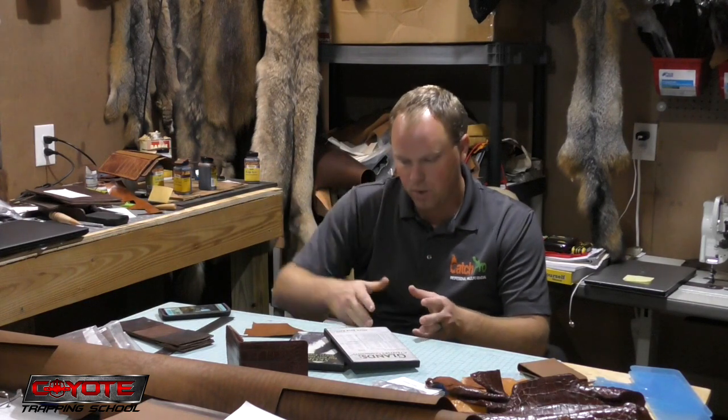I'm working on some of the leather stuff to try to get ready for the Georgia Trappers Association Convention. It'll be the weekend after this podcast is published, so not the immediate weekend, but the following weekend. It's September 18th, I think, in Dublin, Georgia. And as long as nothing changes, I'm going to be there, rocking and rolling with a bunch of my leather working stuff.